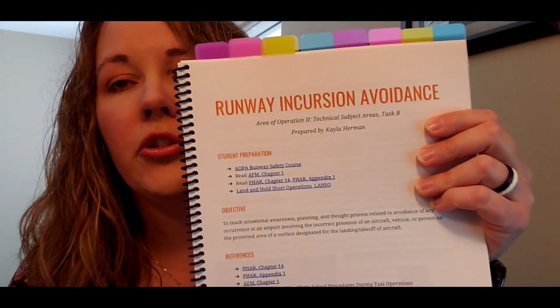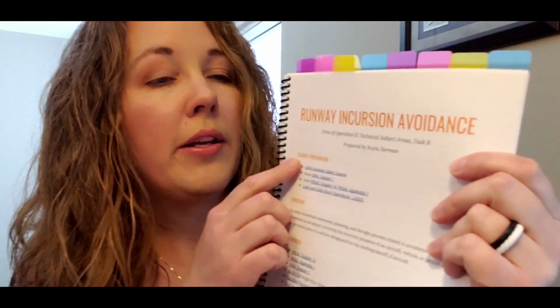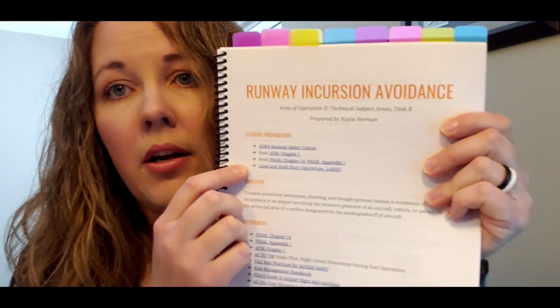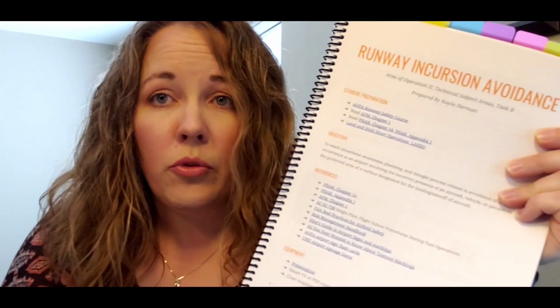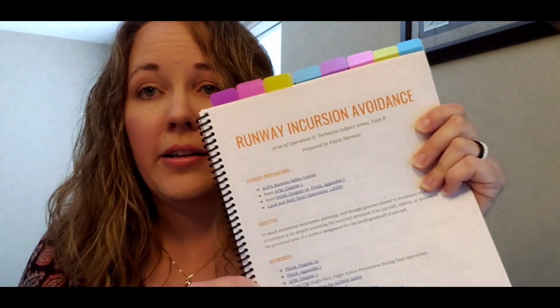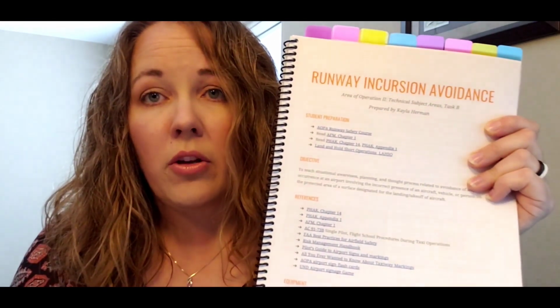And then within each document, here's my runway incursion, and then I have things that I can send my student. I don't have to send them all, but there are just things that I found helpful when I was doing the research for each lesson plan. So there's an AOPA safety course that I can send. So they're all linked online for me to really easily reference all these things.